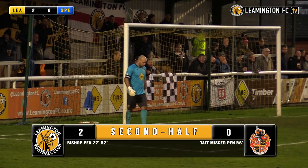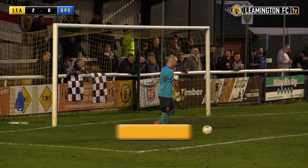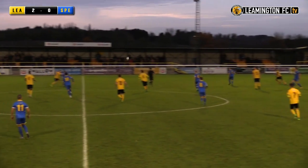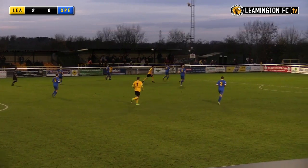Here is Tate, the penalty taker, up in the air by Goodger.